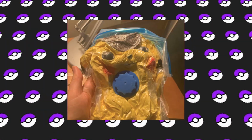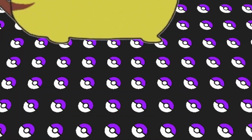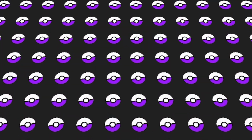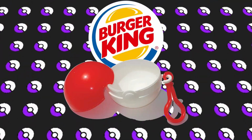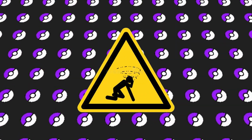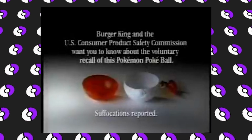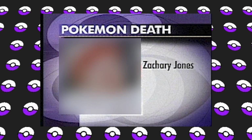Moving away from cursed merchandise, let's come back to a very weird choice Pokemon made that actually was dangerous to consumers. And as I'm sure you are all more than aware, we have the Burger King Pokemon containers that had to be recalled because they were a suffocation hazard. These Pokeballs were only 3 inches in diameter, making them very easy for children to put on their face. And since they connected together, one child unfortunately passed away after suffocating on this toy. Seriously, Pokemon, what were you thinking?